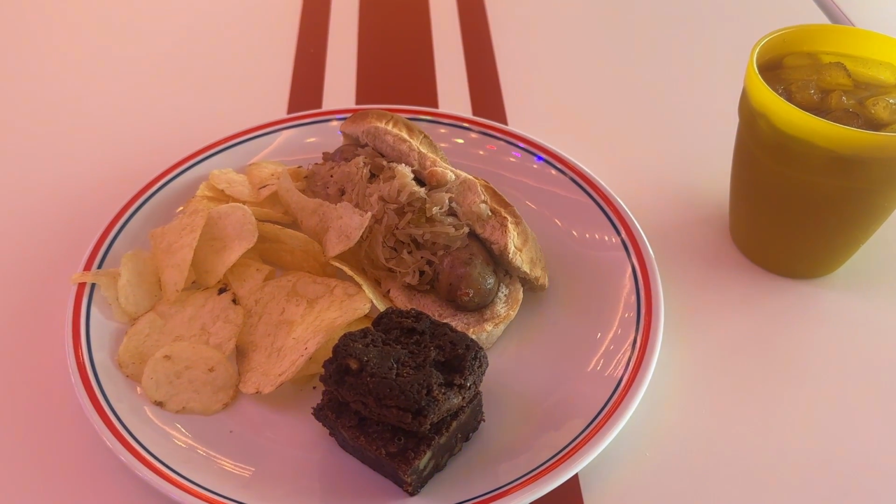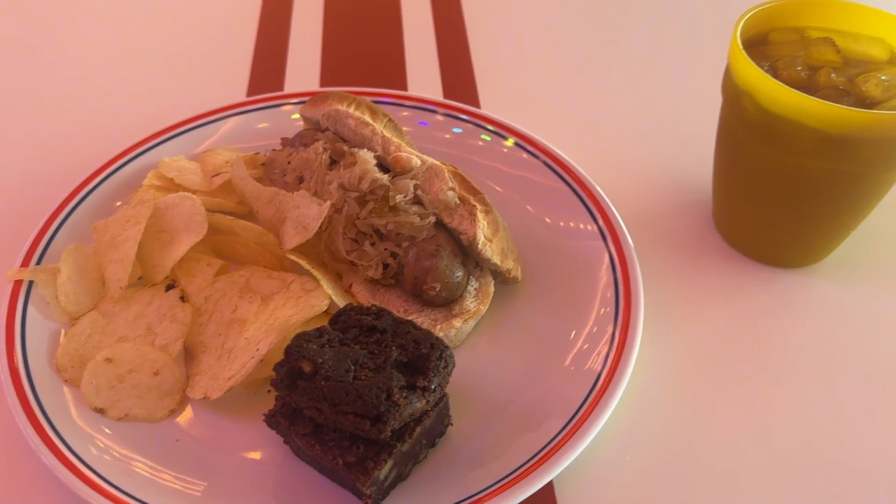They have brownies. I thought the sandwiches were just okay. The soup was good. They had different types of soup. I thought that was great. That's a nice little option to get a soup. I had a hot dog there. It was fine. It took a while to get the food.